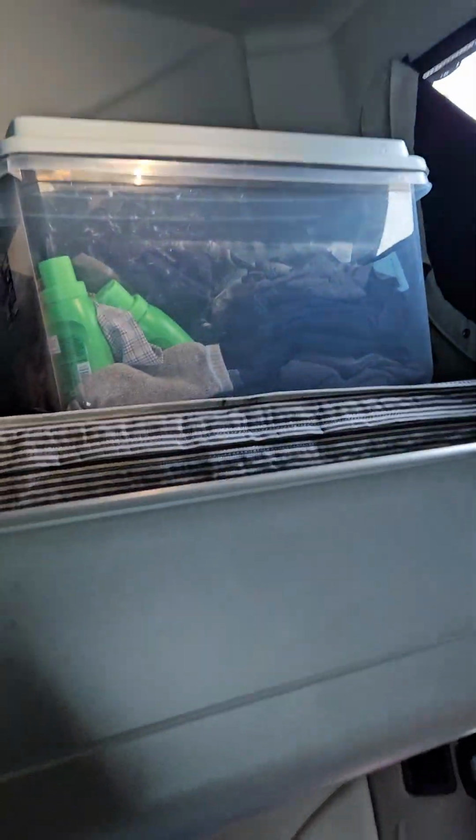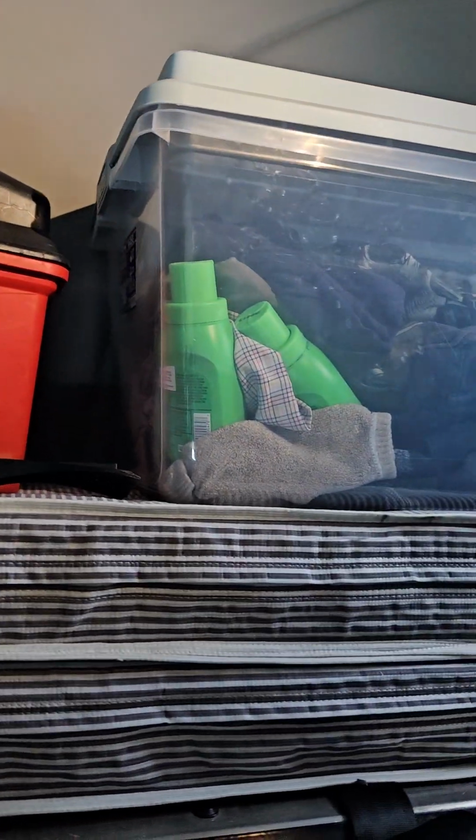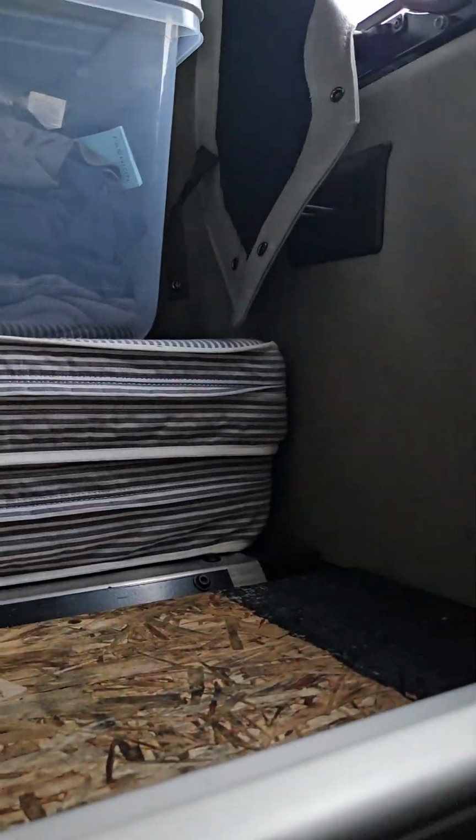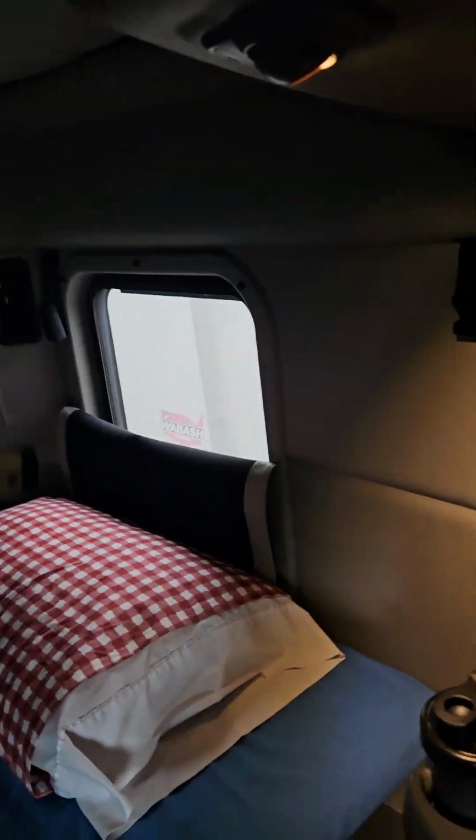Yeah, they wasn't lying about these Peterbilts. If you don't strap your stuff in here right, your shit'll be rattling, buddy. But I got a fix for that too. So this is how you do this thing.